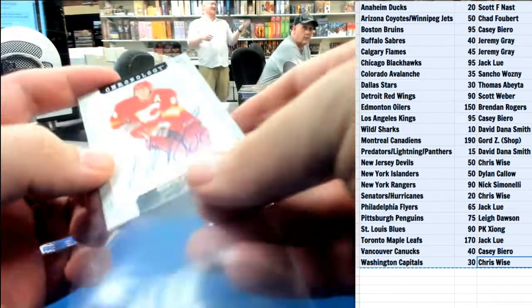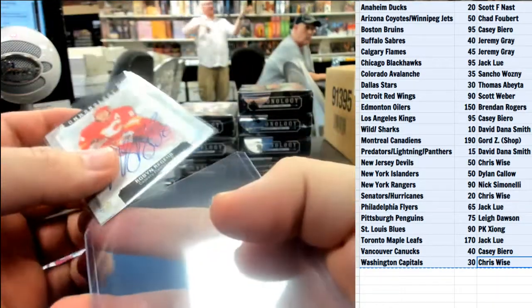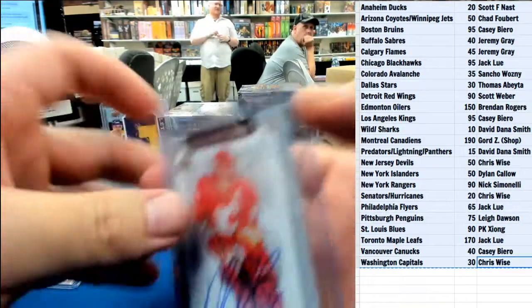For the Calgary Flames, Robin Regier, auto.